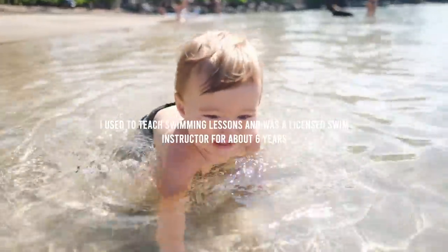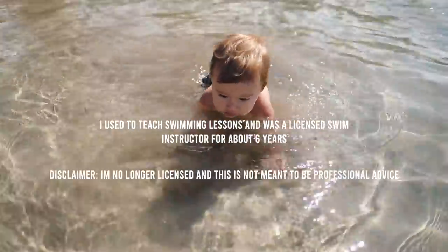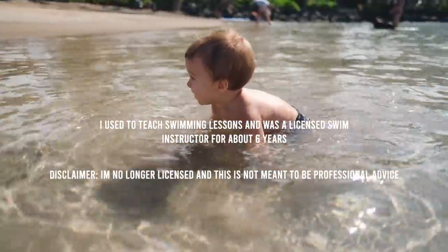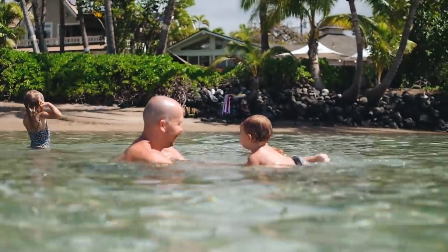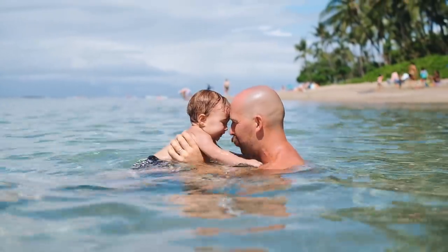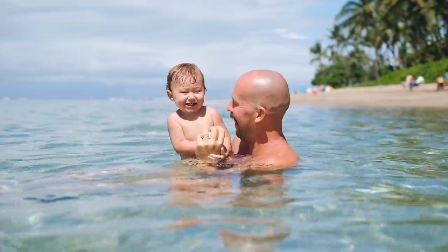I used to teach swimming lessons and was a licensed swim instructor for about 6 years. Just as a disclaimer, I'm no longer licensed and this is not meant to be professional advice. The most important thing when introducing your child into the water is having a good, trusting relationship. At this age, it's all about having fun and being comfortable in the water.